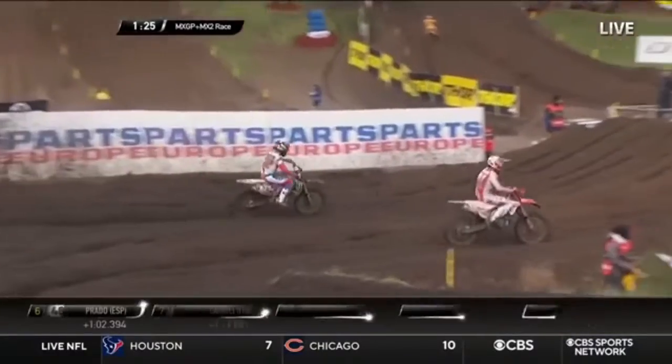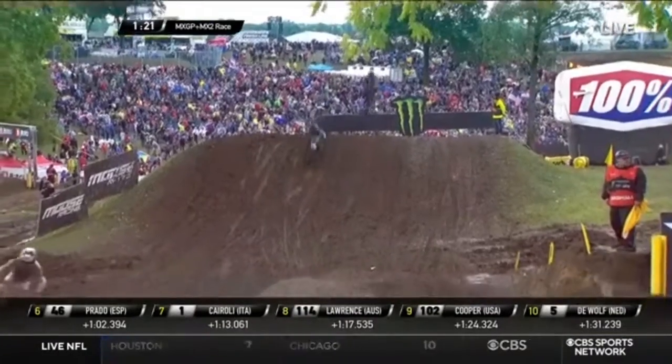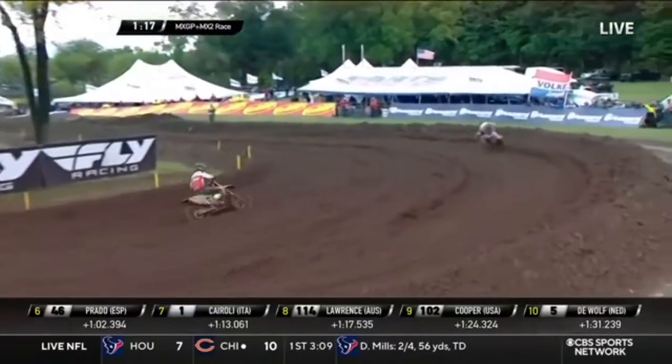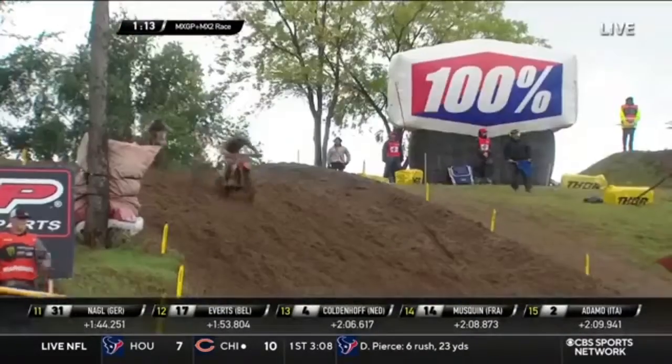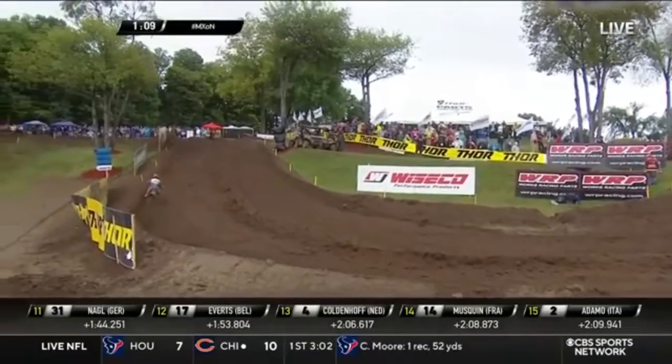That's the gap between the first and second MX2 riders, Hunter Lawrence of Australia and Justin Cooper of America. But those combined scores, a first and a ninth for Tomac and Cooper, giving them 10 points. They have a 3-point buffer over Australia at the moment.